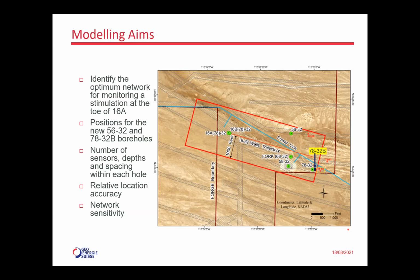This process of modeling has gone through a number of iterations, and part of the reason for that has been that we've needed to identify the best positions we could find for the new monitoring wells here at 5632 and again at 7832B. They were always going to be roughly in these positions, but there are certain practical considerations as to where they can be and cannot be. And so we performed a number of modeling iterations to help resolve that.